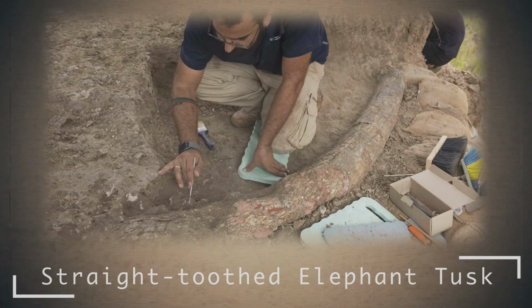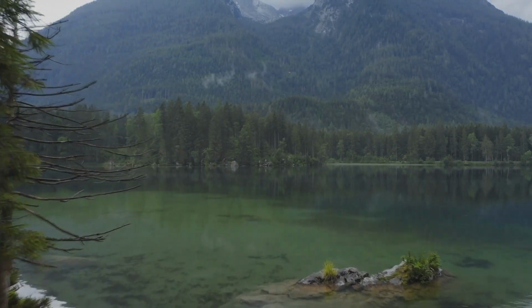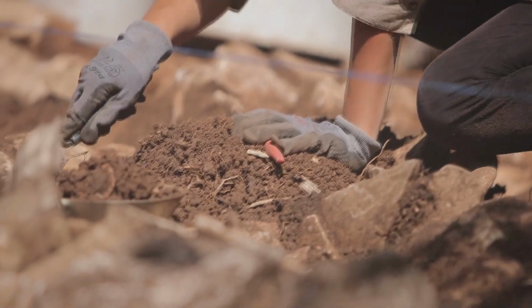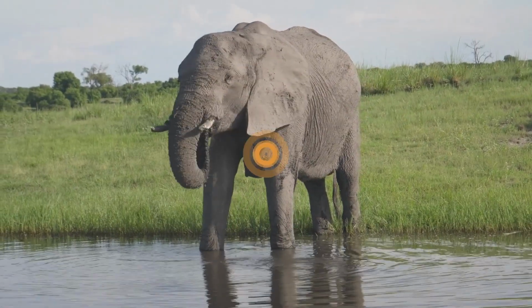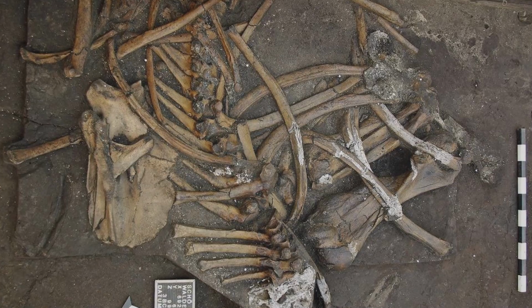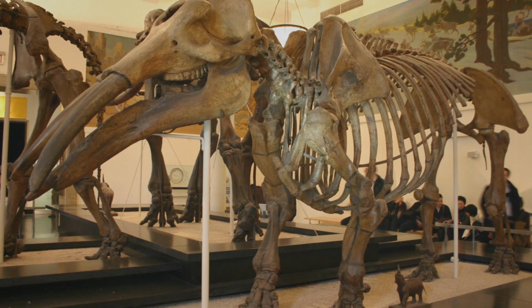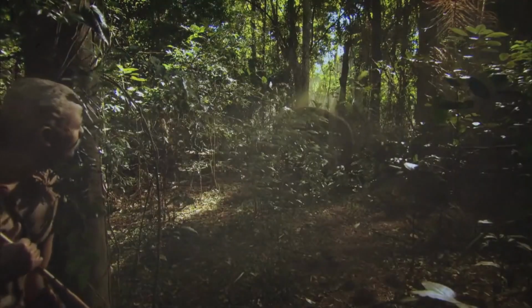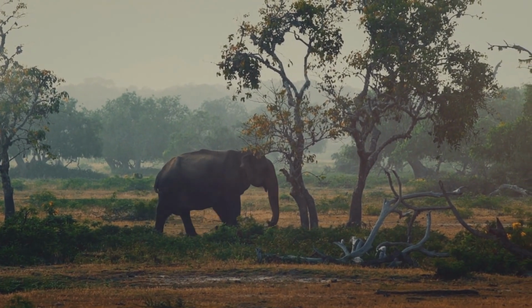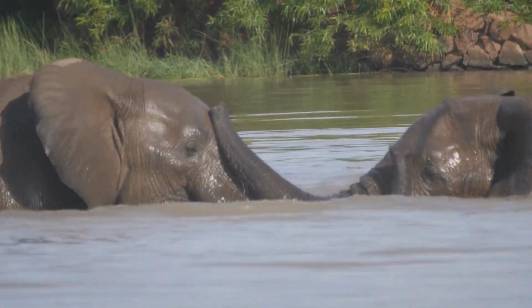Straight-toothed elephant tusk. 2 years ago in Germany, between Hannover and Leipzig, archaeologists discovered the bone of a straight-toothed elephant. It was a huge cervical vertebrae. Later, archaeologists discovered other bones of this animal. Finding a complete skeleton of a 4-meter-high elephant is a rarity. After numerous studies, scientists have established that this elephant was eaten by ancient people. However, he died of natural causes. After all, he was about 50 years old, and they found him near an ancient lake where elephants went to drink.